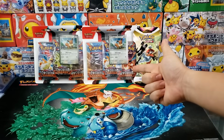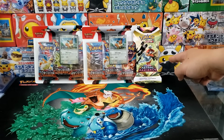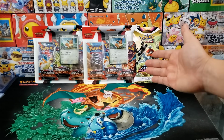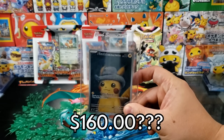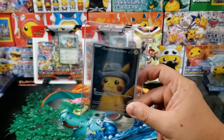Next up, we got random sealed products. We got Obsidian 3-packs blister and a random Astral Radiance booster pack. Why did I pick this up? Because it adds up to exactly $30, which is what I needed to pick up myself a Great Felt Hat Pikachu. So yes, we did pick one of these up from the Pokemon Center, which is absolutely great. It is a really cool card.